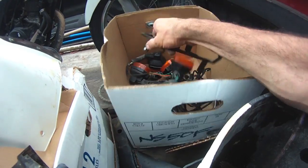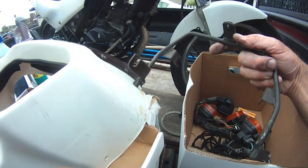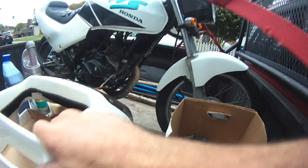Some other bracket. I'm not sure what that is. That's probably for this, I would suspect. Regardless, it's cool. There it is.